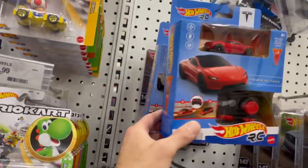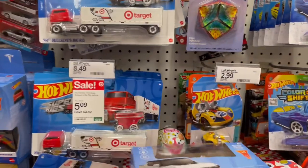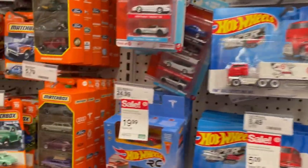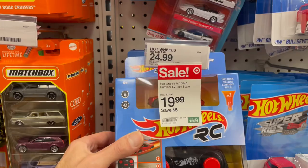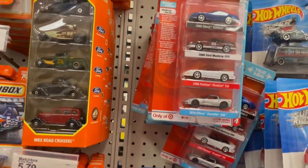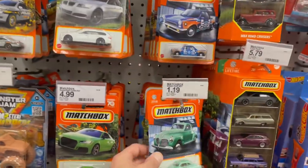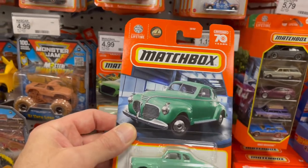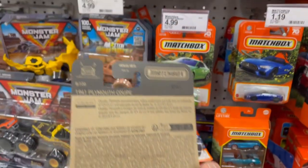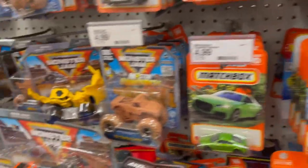We know the Tesla isn't on sale. What else? Some other smaller Mario Kart sets. What else? Yeah, the Hummer is on sale, but not the Tesla. That price of the Hummer is good. That is very good. Went to Matchbox. That is awesome. Very cool. Very cool Plymouth Coupe.